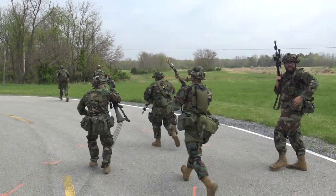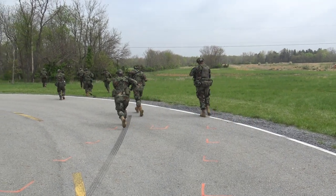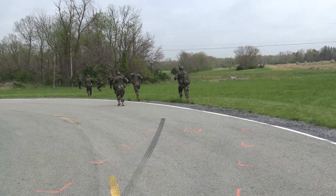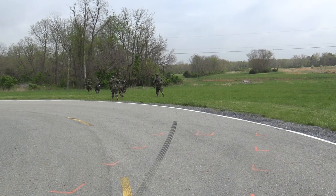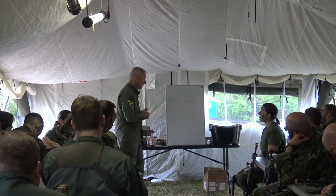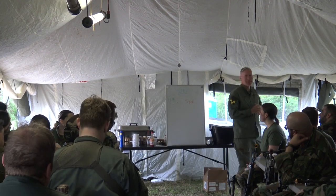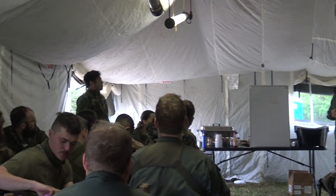Lock and load. This would be a fairly successful infiltration exercise, with most of the teams making it to the rendezvous point. As with all training evolutions at One Shepherd, an AAR would follow. All right. Having said that, I will now have the Blue Four Commander talk to us about his mission.